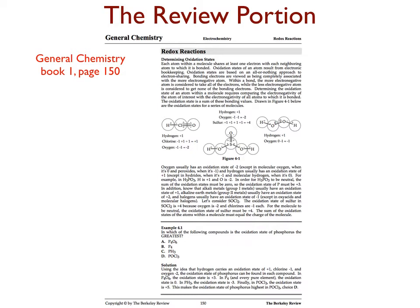This presents a second way of doing it, looking at the electronegativity of atoms within bonds and making decisions about which is more and which is less, assigning numbers, and then getting an overall oxidation state for each of the atoms. It might be a little unfamiliar at first, but it's an incredibly effective way, always gets the right answer, and if you learn to do it, you don't have to worry about memorizing exceptions.